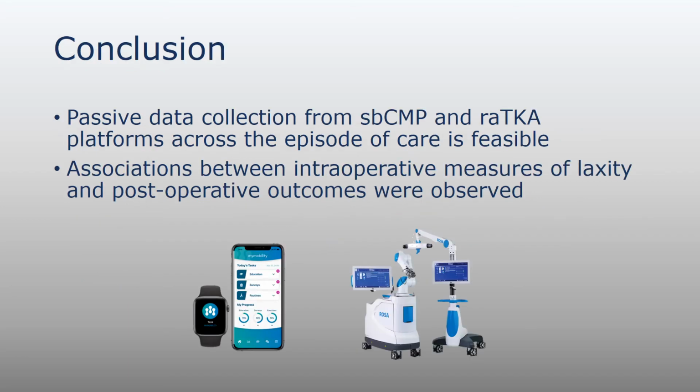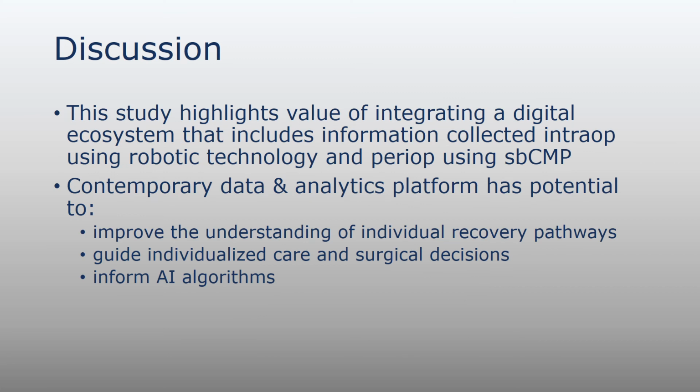So in conclusion, passive data collection from a smartphone-based care management platform and robotic-assisted surgery across the episode of care is indeed feasible, and we observed associations between intraoperative measures of laxity and postoperative outcomes. This study highlights the value of integrating a digital ecosystem that includes information collected intraoperatively using the robotic technology and perioperatively using a smartphone-based care management platform.